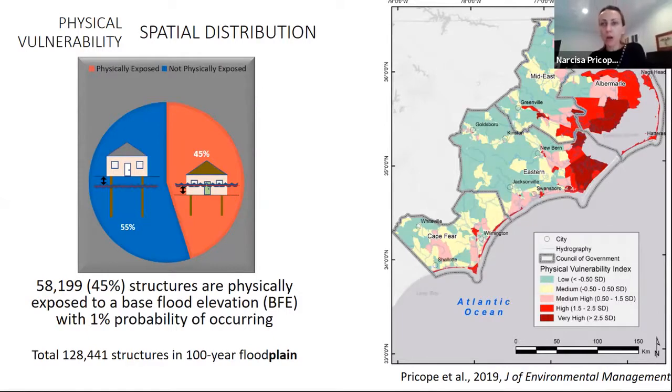So a little bit of quick background on how this research started. It came out of a collaboration with several folks throughout North Carolina, where we were taking a GIS approach to understanding the physical and social vulnerability of the North Carolina coast. So we did an assessment of 28 coastal counties to look at where there is physical vulnerability of people in the form of structures, basically built infrastructure, so buildings. So we looked at the base flood elevation of over 128 structures throughout the study area you see here, and created an index of exposure to flooding in the 100-year floodplain.